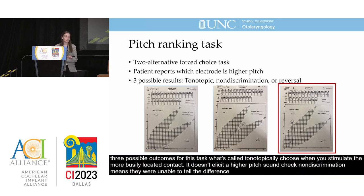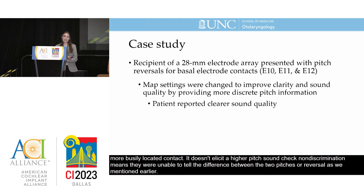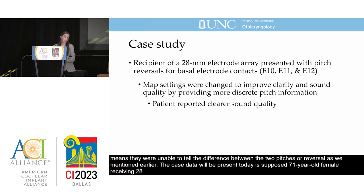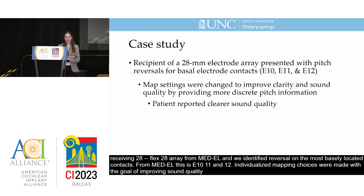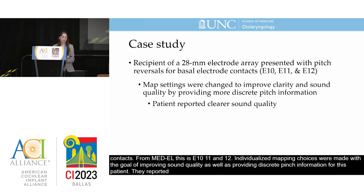The case study that we are presenting today is of a 71-year-old female who received a Flex 28 array from Med-El, and we identified reversals on the most basally located contacts. For Med-El, this is E10, 11, and 12. Individualized mapping choices were made with the goal of improving sound quality as well as providing discrete pitch information for this patient. Acutely, they reported much improvement and clarity in the sound quality.